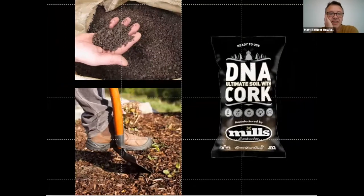Well, because expanded cork is a pure plant-based product and its material integrity has been maintained throughout the building life cycle, it's possible to return it to the biosphere as a biodegradable product, for example, to aerate and improve soil.